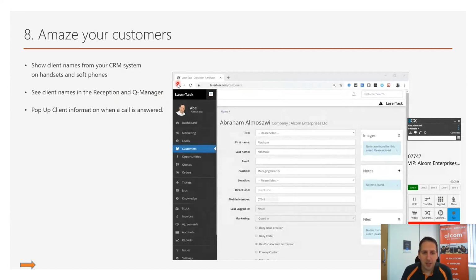Even better than that, if your CRM supports it, you can arrange so that when you answer a call, your CRM system pops up the client information. This really is an amazing and useful service. So from here, we're able to then directly liaise with the client and really know our customers. Now, that does go a long way to amaze your customer. So that's the 8th best feature of 3CX.